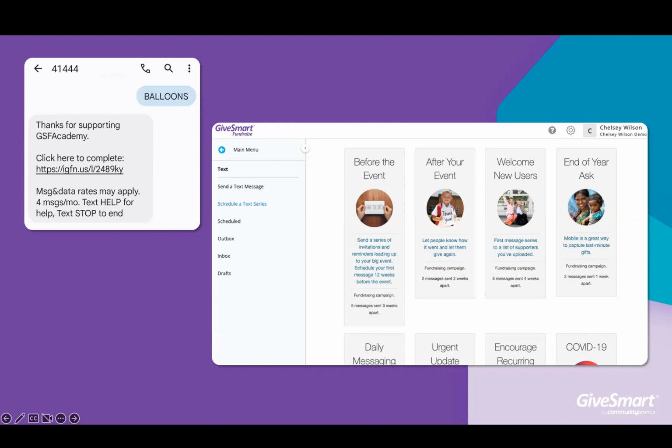And this keyword can be used in promotion in a variety of ways, whether in print, on social media, in emails, on your website, however you communicate. You simply instruct your supporters to text the keyword to a simple short code that's assigned to you, and they'll be seamlessly directed to a form and make a contribution from their mobile device. You can see on the screen there an example. The keyword here was balloons. This person texted balloons, and this is the message they received, which can be customized to say what you want it to. And then they're directed to click this link and go right into a form and make an easy donation.